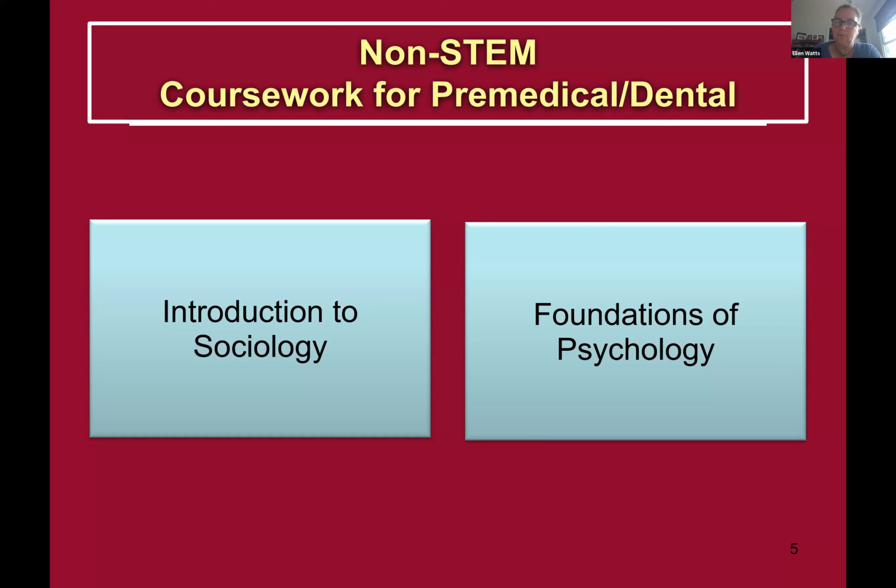The good news is Intro to Sociology will count as a social science core. So if you're going to take a sociology course, make sure it's that one. And Foundations of Psychology, well, it's not a core course. We find a tremendous number of students, either major or minor, in psychology if they're pre-health. So Foundations is right where you want to begin.